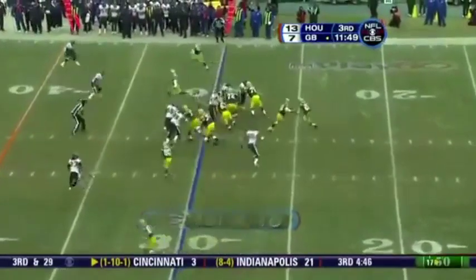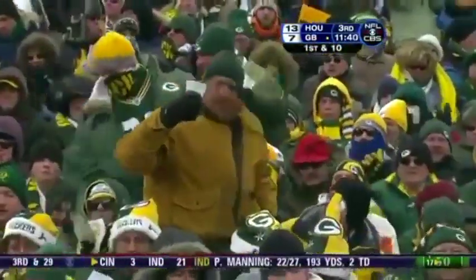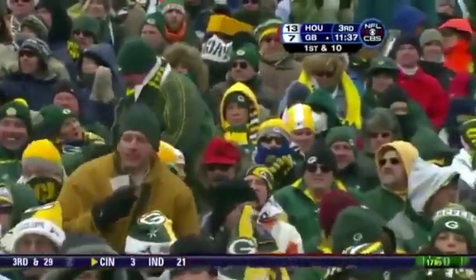First down at the 30-yard line. Here's Grant. Grant with a big opening, and he gets inside Houston territory. Brandon Harrison with the saving tackle. A gain of 19.